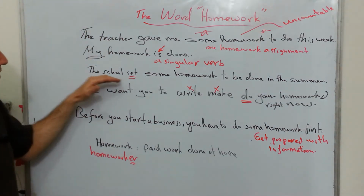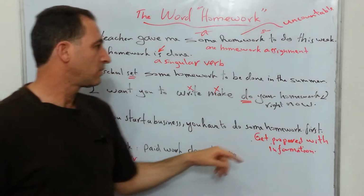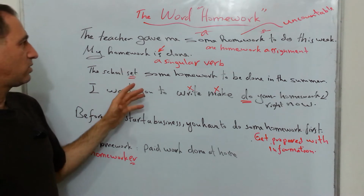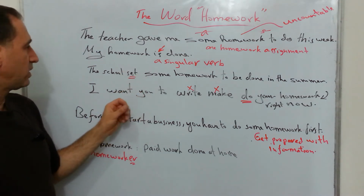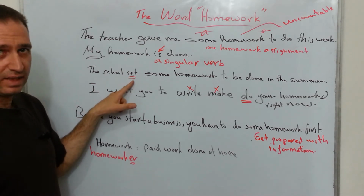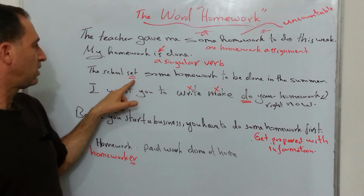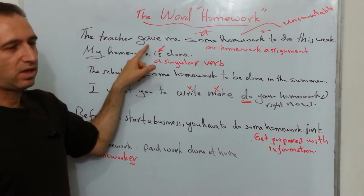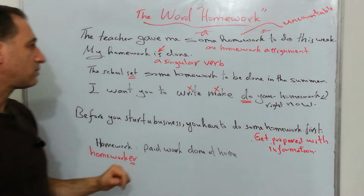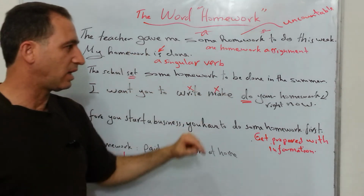Let me move to this example. The school set some homework to be done in the summer. Well, what I wanted to point out for you is that instead of using gave, I used set. So gave or set. I think this is the British way. Okay, using set instead of gave also. So the school set some homework to be done in the summer.